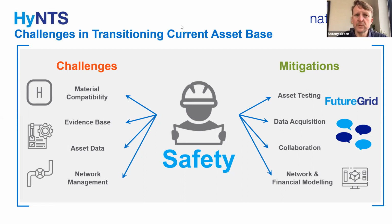So starting to look at how we might mitigate some of that. The main program of work that we're embarking on now is called Future Grid. It's around asset testing, and I'm going to spend quite a bit of time dipping into that in a moment. But the rest of our work is very much about data acquisition. That's data that we can acquire ourselves from our own network, from our suppliers, or from others. And that's really where the collaboration aspects come in. So I'll say a little bit about that.